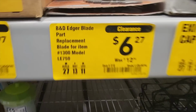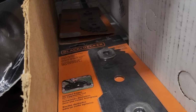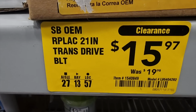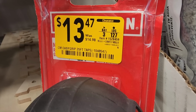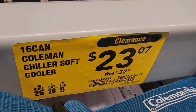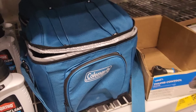They got a bunch of spark plugs here. You got an edge blade, Black & Decker. So if you need a blade for the edger, you got a scraper set there for $16.57. A 21-inch drive, $15.97. You got AC grip 25-foot tape measure down to $13 from Craftsman. You got Coleman chiller, $23 down from $32, so that's pretty good, or at least not that bad.